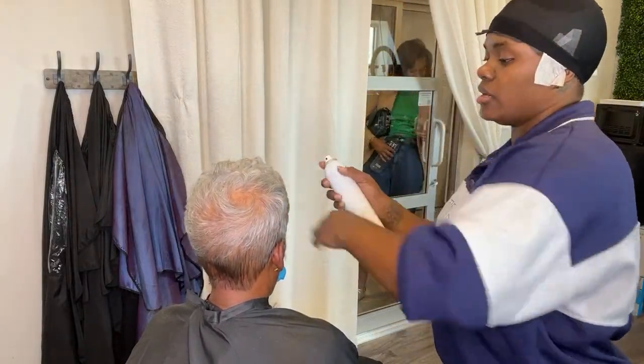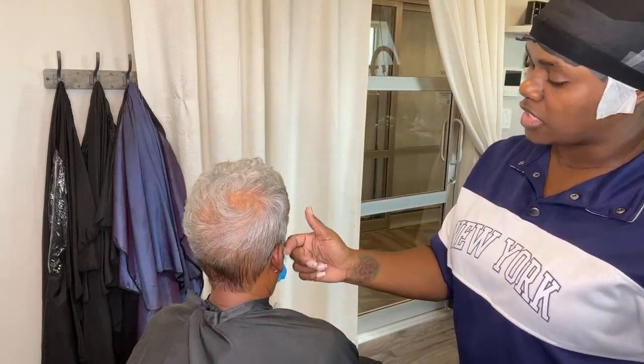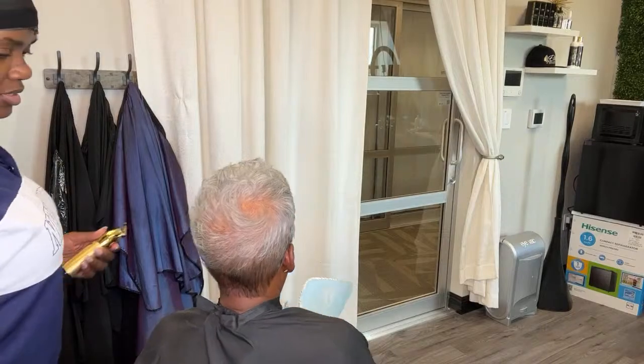Thank you. And then for her front here, where she has the little accent pieces and we wanted the C shapes and all of that good stuff, I just sprayed a little bit there as well. And then we're going to clean up her sideburns and she's all done. She'll be fine.